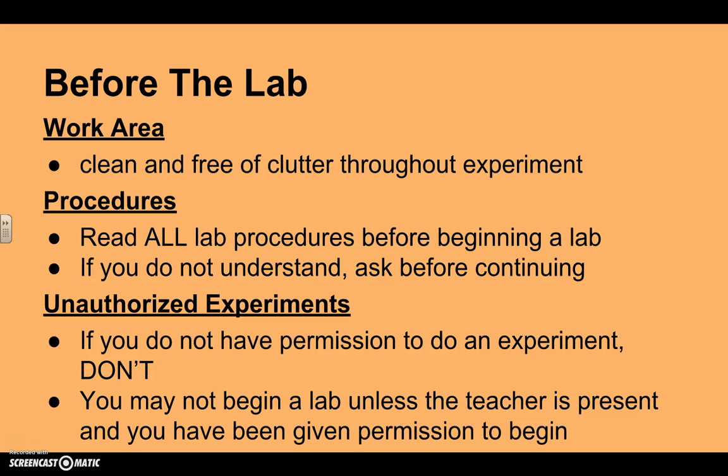Read all lab procedures before beginning a lab. That means that before you start the lab you should have every one of the procedures read so that you know exactly what you're going to be doing when you get to future parts of your lab. If you don't understand any of the lab procedures, you need to ask your teacher before continuing.